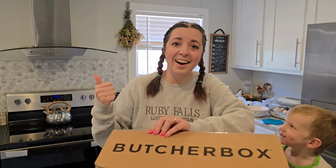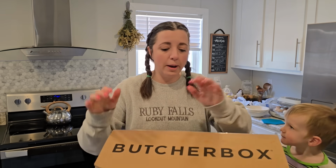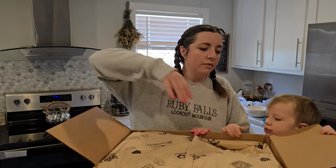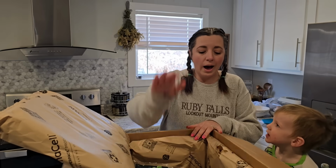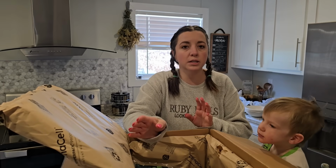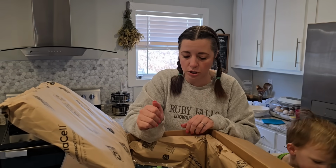We need to get out and do some stuff in the chicken coops today. Just a list of things to do, but I'm excited about this and I need to get it in the freezer. We have loved having butcher box meat in our freezer. I'm going to pull everything out and show it to you, and then I'll just kind of briefly explain butcher box in case it's a new thing to you.